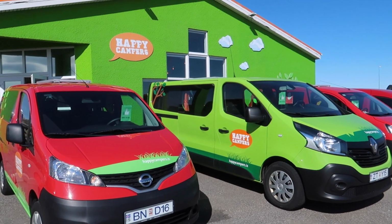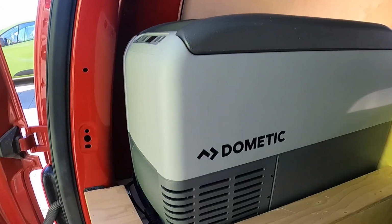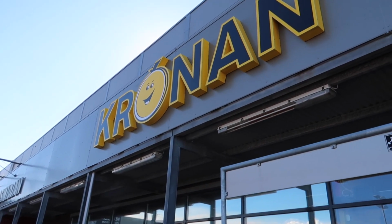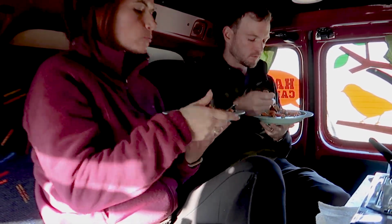We booked our rental through Happy Campers and got a small Volkswagen Caddy, which had a fold-down bed, fridge, stove, and everything else you need for camping. This allowed us to stock up on groceries and cook our own meals, which will save you a ton of money in the long run.